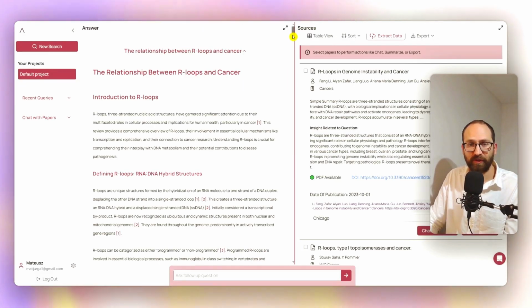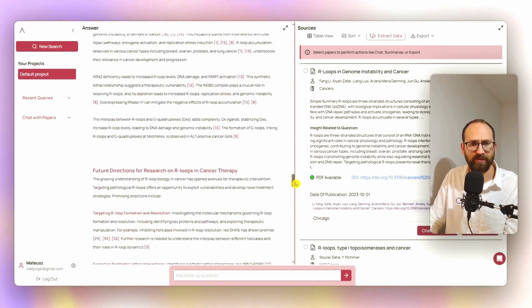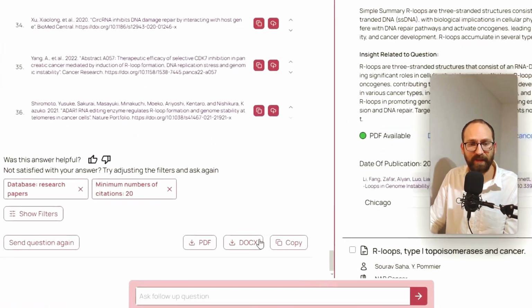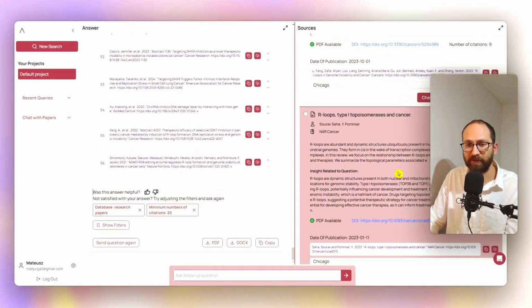Now, the literature review is here on the left-hand side. I can quickly scroll through this. To be honest, it looks good with the subheadings and citations. It is presentable, and here are my references. And then at the bottom, I can quickly download this as a PDF or as a doc, which is really, really helpful. And then all the papers are also here. But what is quite nice is that they are summarized right there.